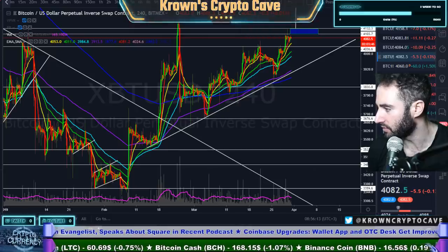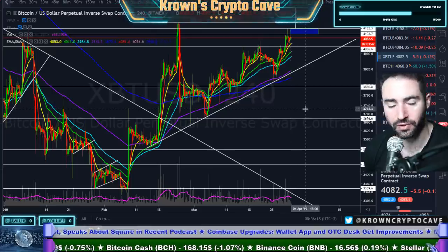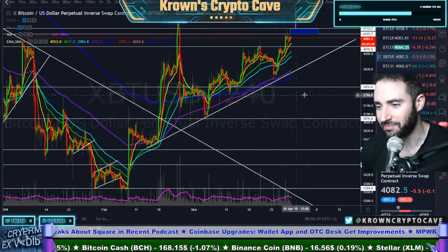Oops, I'm just going to delete this over here. Apparently I can't have two windows open at the same time for TradingView, otherwise I just get all these chart layout mess-ups.